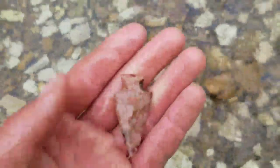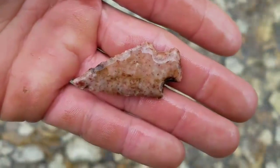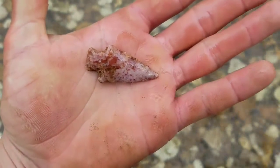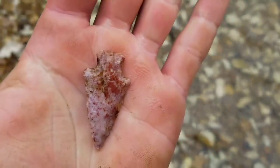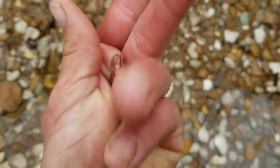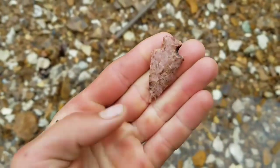Oh my gosh, what a little smoker. Heck yeah. That's a killer. Awesome color to it. Man, that is a killer little point.